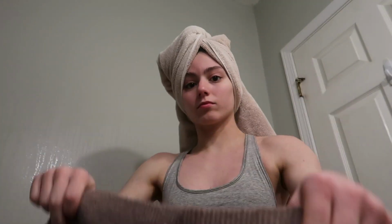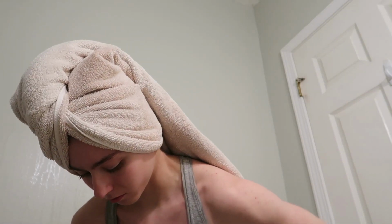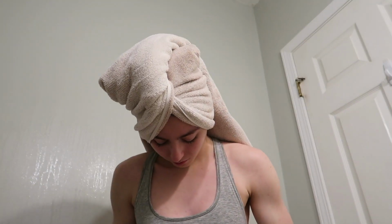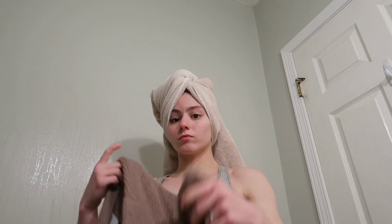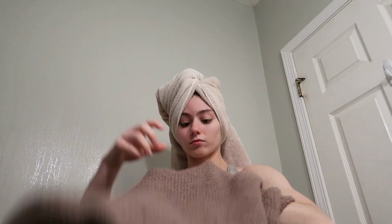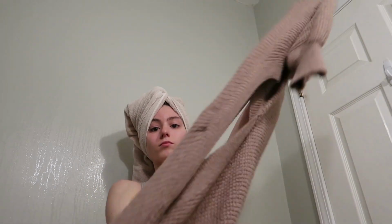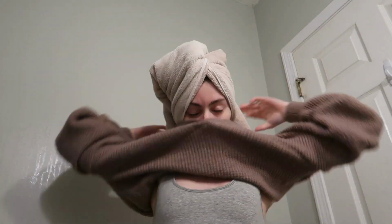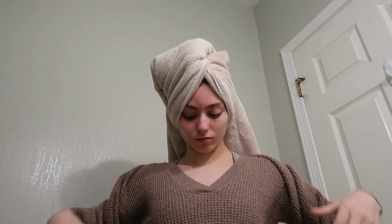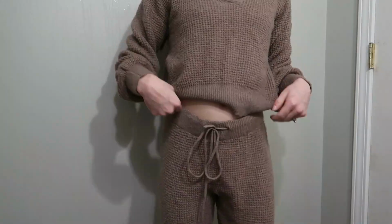Then I got dressed, and I'm wearing this set that I actually got for Christmas from my dad and my sister. It's super, super cute, waffle print material, brown set, cute, love it. I think they got it from TJ Maxx, but I'm not exactly sure, but I'm like 95% sure. This is by far one of my favorite sets, and I have a lot of sets. It's super comfy and warm and cozy. It's just my favorite.